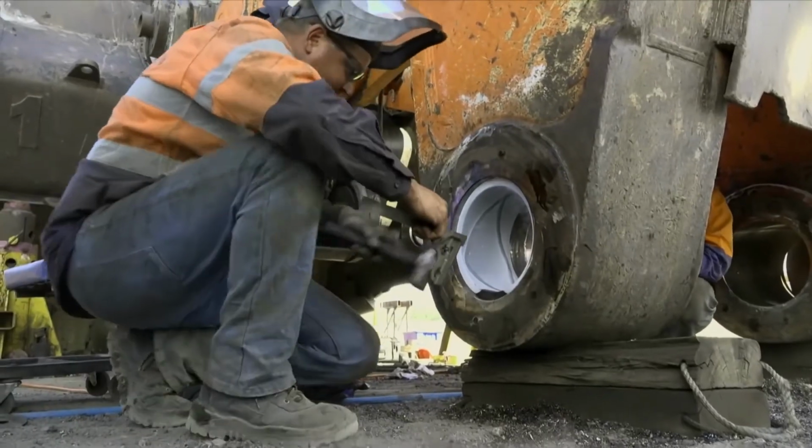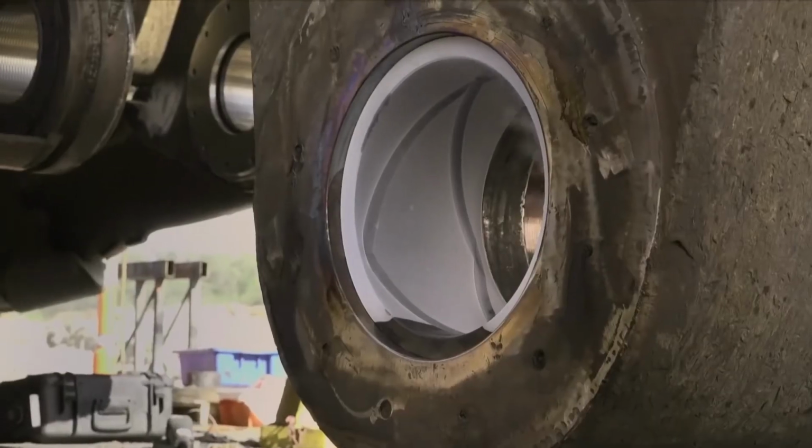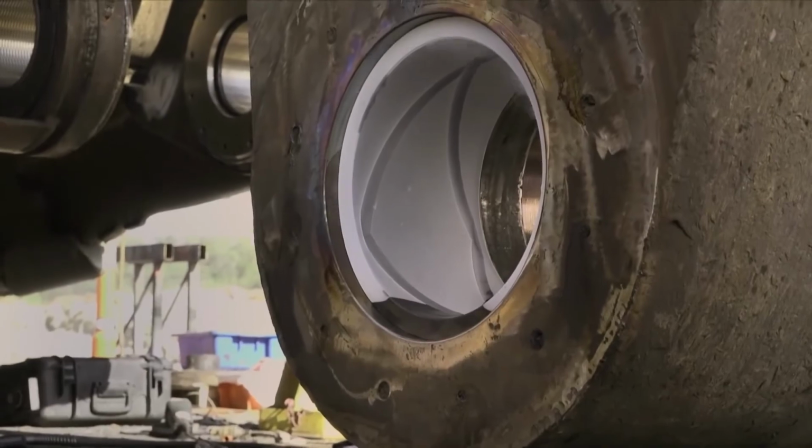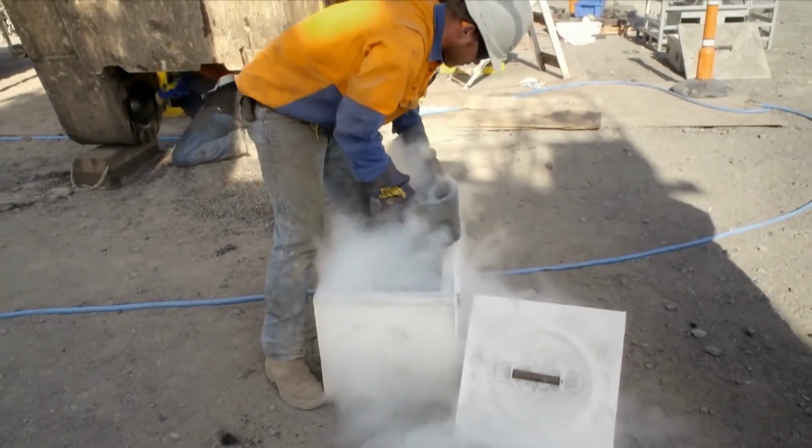Paul's got just enough time to make a few minor adjustments. As the metal bush returns to ambient temperature, expansion binds the parts tightly in place. The next one is frozen and ready to go.